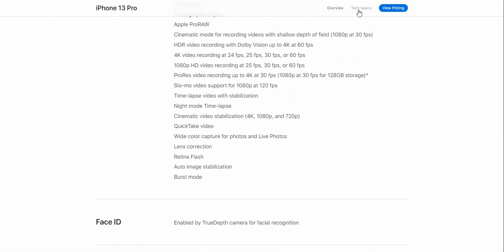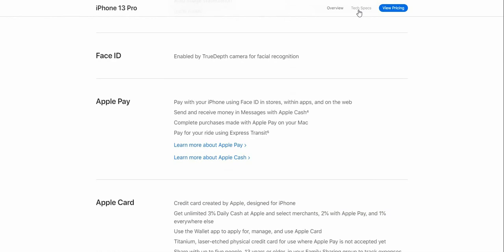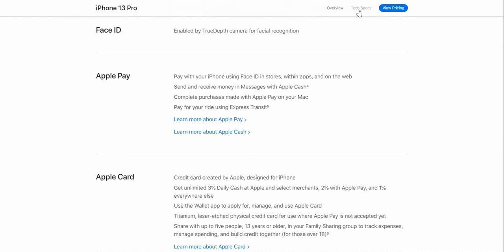So that's pretty cool. You have Face ID, of course, so that's not new. Enabled by the TrueDepth camera for facial recognition. Apple Pay is here, of course. Pay with your iPhone using Face ID in stores, within apps, and on the web. Send and receive money and messages with Apple Cash. Complete purchases made with Apple Pay on your Mac. Pay for your ride using Express Transit.